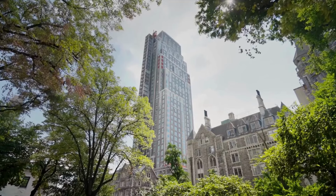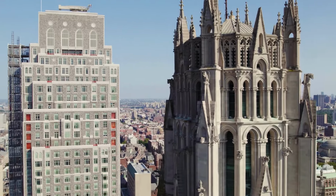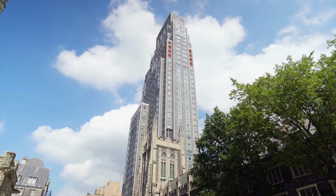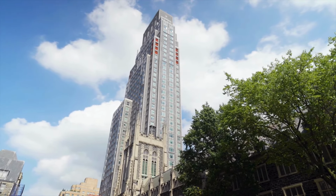So you can see on the left the low buildings of Union Theological. On the right you can see some of the structures of Riverside Church. You can see that the building steps up in several places. And if you look more closely, those steps and the size of those steps are very closely related to the historic buildings on the ground. So what that does is it allows the pedestrian or a neighbor to understand the scale of the building.